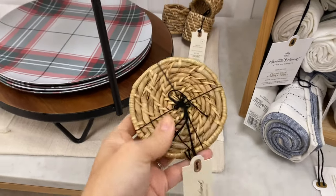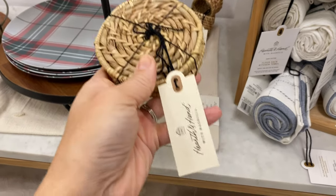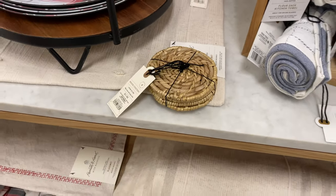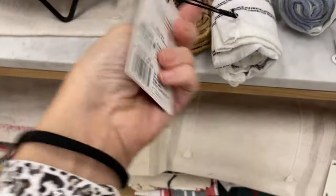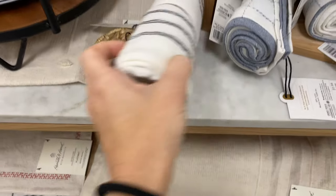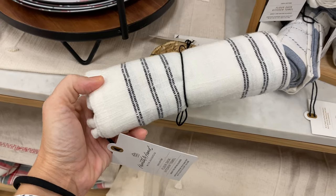I have been eyeing these coasters for quite some time, and I haven't broken down and gotten them. They're $11.99 for four coasters. I just think they're so cute. I love that boho feel of them. It's a little bit pricey, but here's another one of the flour sack towels. I have this one. I like to just do a neutral one, hang it over my stove, and then on top of it, I'll put a holiday or a more festive towel and just layer them. It makes it really cute.